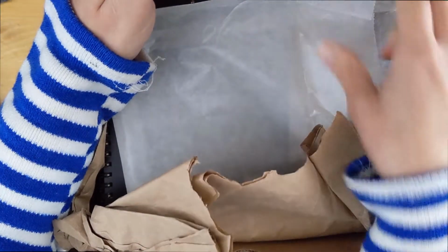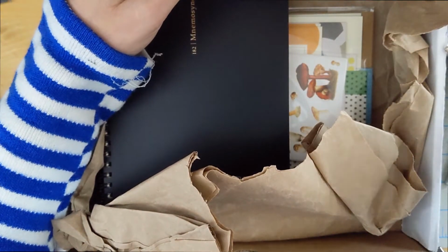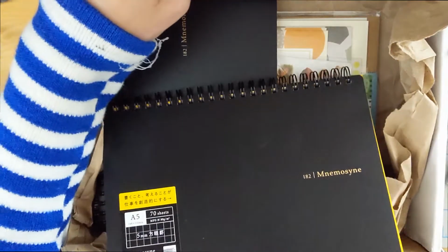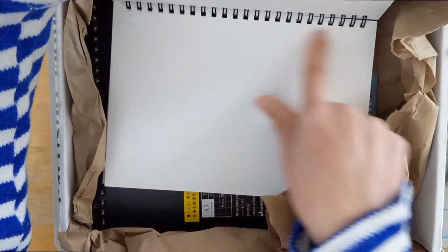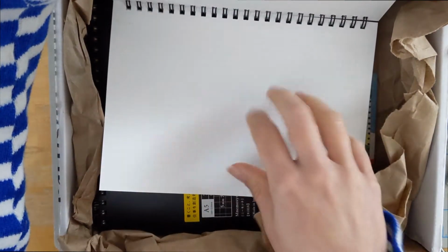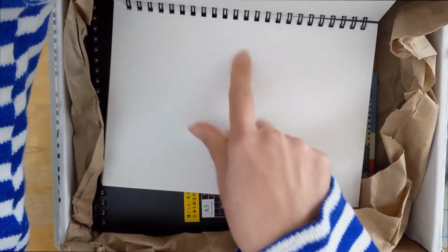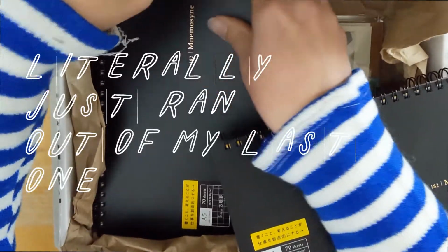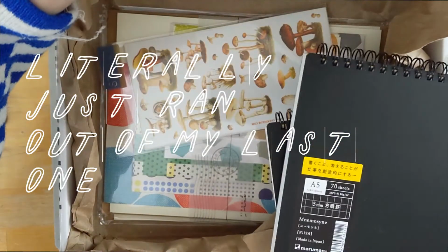All right, got some cards, got a glassine bag that I can reuse. This is a Mnemosyne notebook. It has grids. I love the Mnemosyne paper because it's very smooth and it's micro perforated. This is great for letter writing. It is my favorite letter writing paper. Because when you fold these in half, they fit right into an A2 envelope. I got two of them because I go through them.